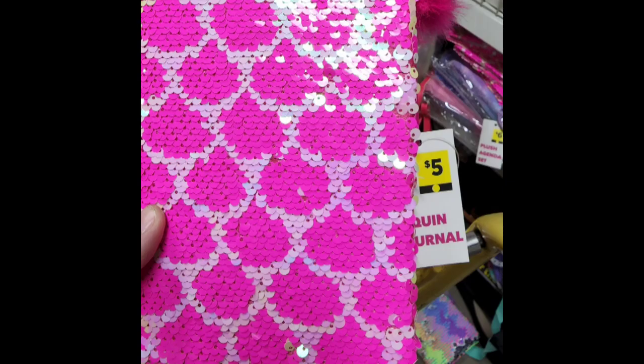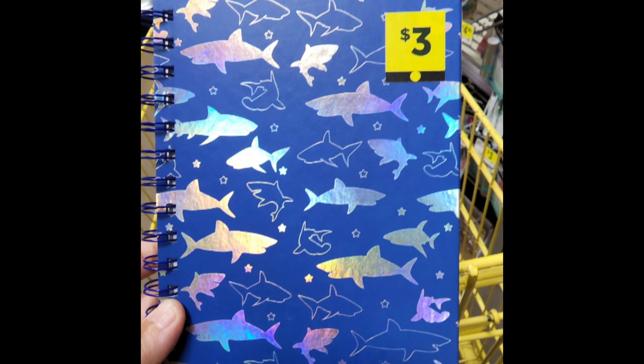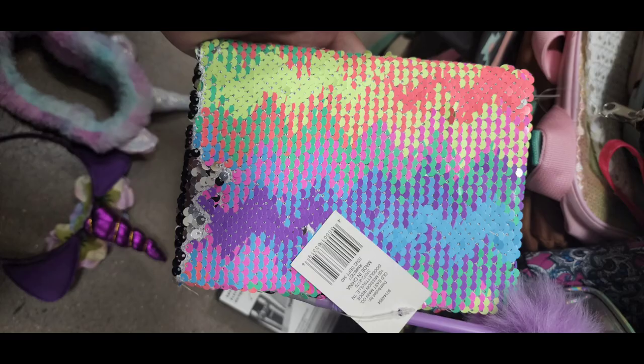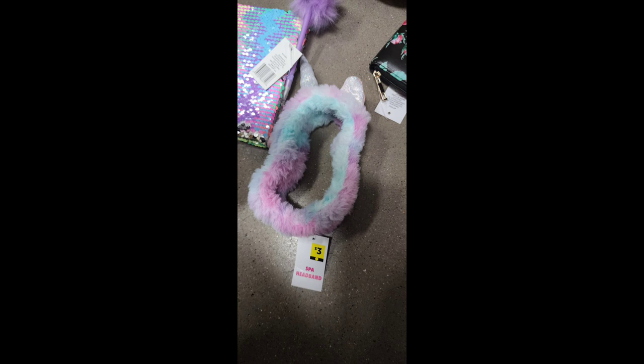We have a journal for $5. Number is 633172. We have a notebook for $3. Number is 605438. We have another notebook. Number is 633196. Got a hairband for $3.